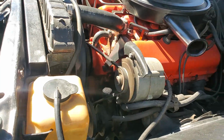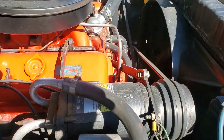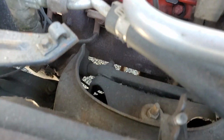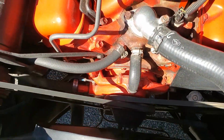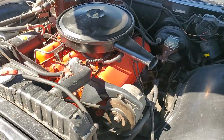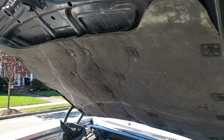Brakes, air conditioning, Harrison radiator. Very nice, honest car. Runs great too. It's like the original padding under the hood.